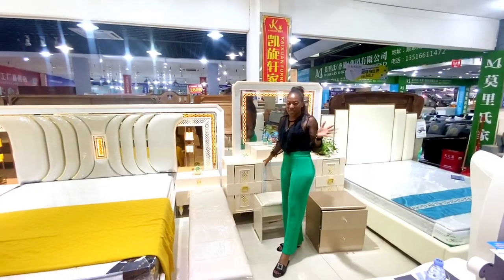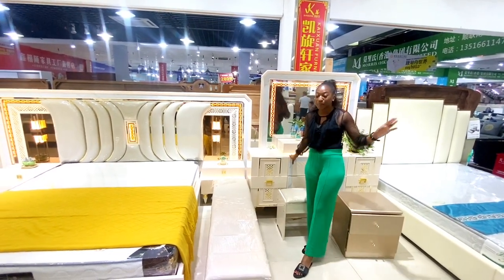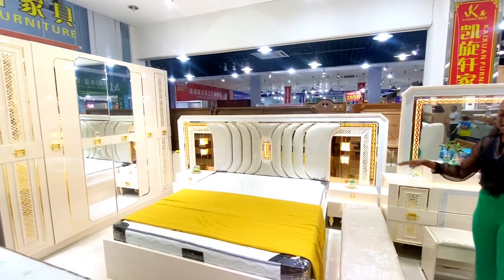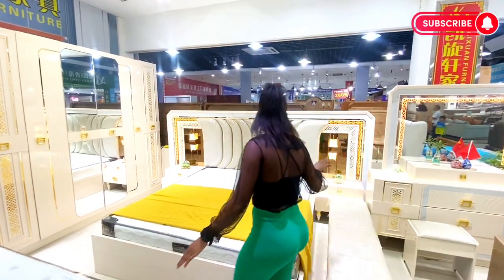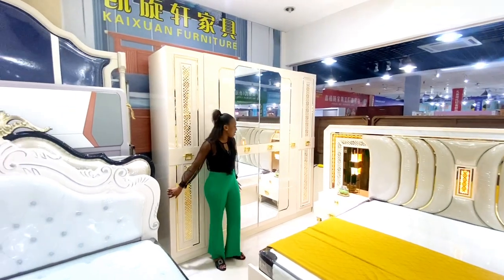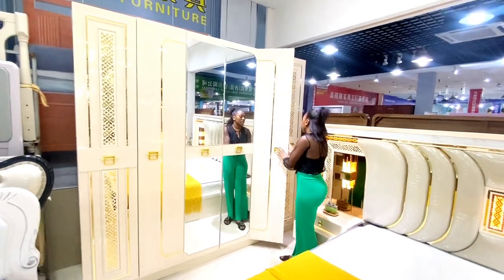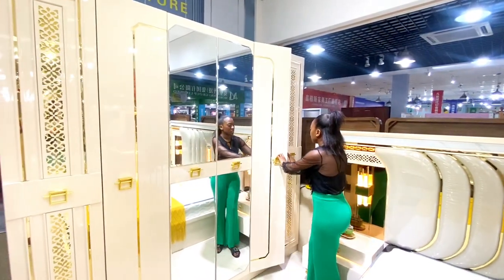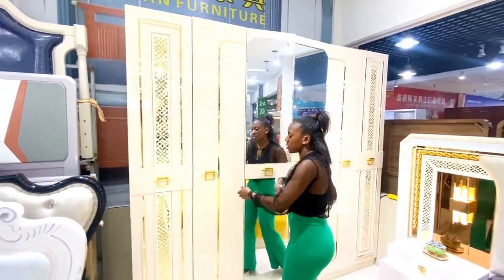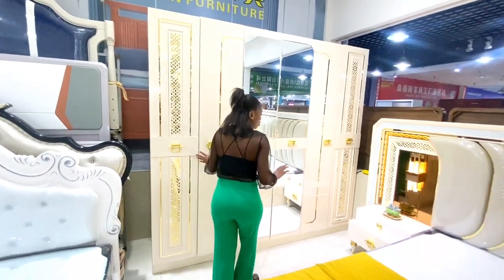Right here, we're in the bed furniture section. They have a bedroom section whereby they sell these type of bed sets. So this is a three set. This is the wardrobe. It's so big and so spacious, with different drawers, different doors for different things. Very spacious. And the material is so good, so nice.